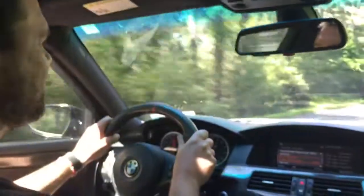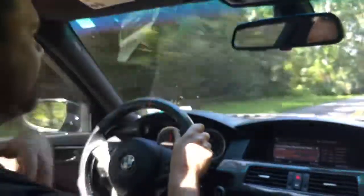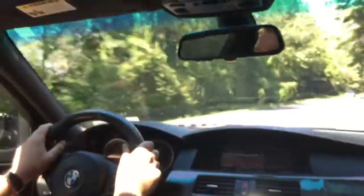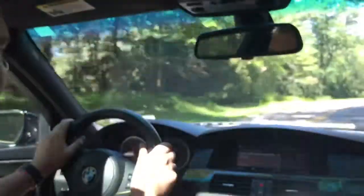We're certainly going the same speed. And it's so much more lively. I'm just having the best time. The car's having the best time. If the car could smile, it would be.